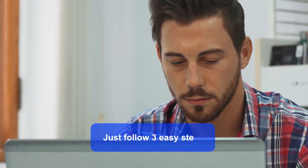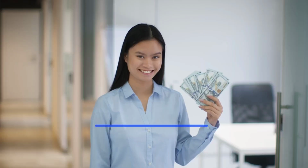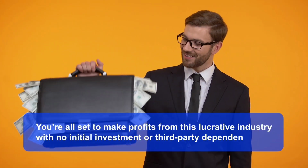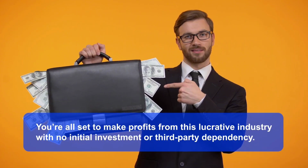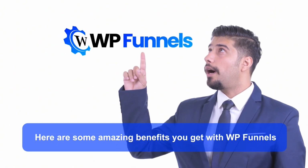Just follow three easy steps. Number one, log in. Number two, create. Number three, sell and profit. And that's it. You're all set to make profits from this lucrative industry with no initial investment or third-party dependency. Here are some amazing benefits you'll get with WP Funnels.